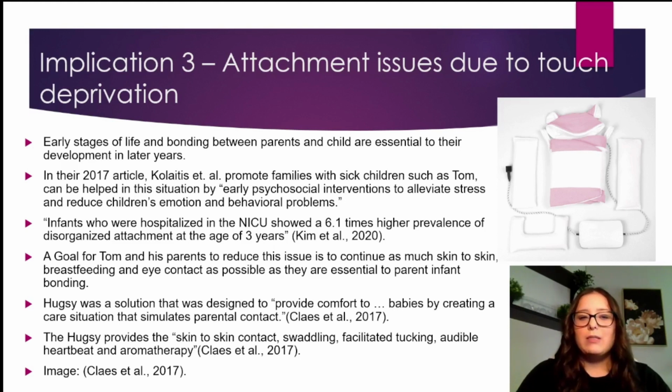Infections in Tom's case can be especially worrying as it could lead to bacterial endocarditis due to the defects in his heart. Early stages of life and bonding between parents and child are essential to their development in later years. Anything inhibiting this can cause potential interpersonal, attachment, and relationship issues for the child later in life.